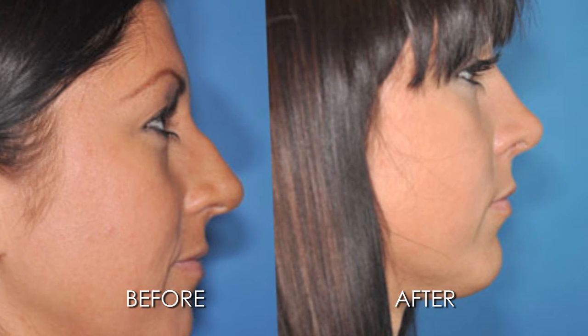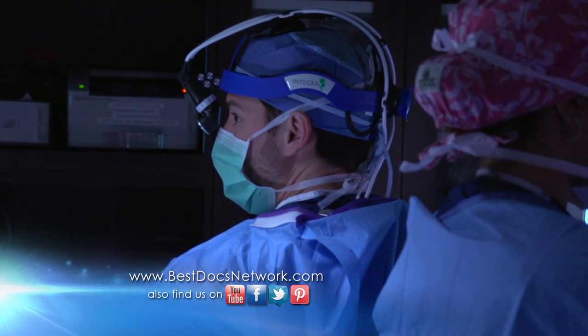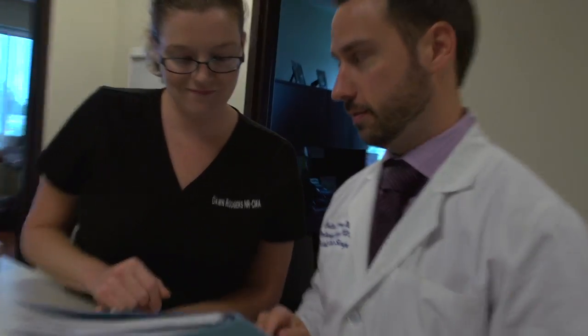I'm forever grateful to Dr. Pero for fixing those issues and getting rid of the bump, helping with my self-esteem and loving my look a lot more. Recovery is well tolerated. Typically we tell patients to expect to be out of work for 3 or 4 days. That could be up to a week in some patients' cases, but it just depends on the patient. Dr. Pero and his staff, they're very helpful, and this made me feel very comfortable and confident going into the surgery.